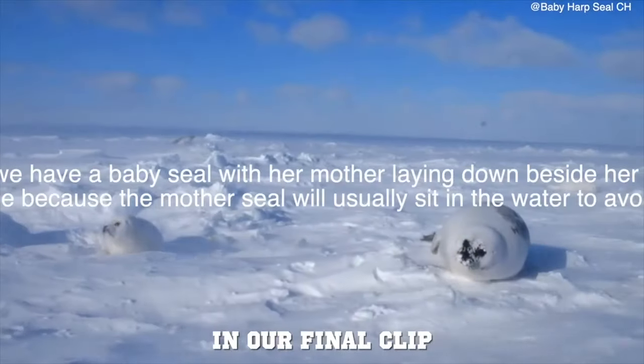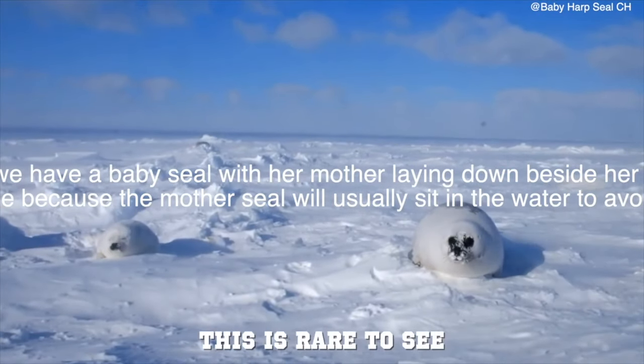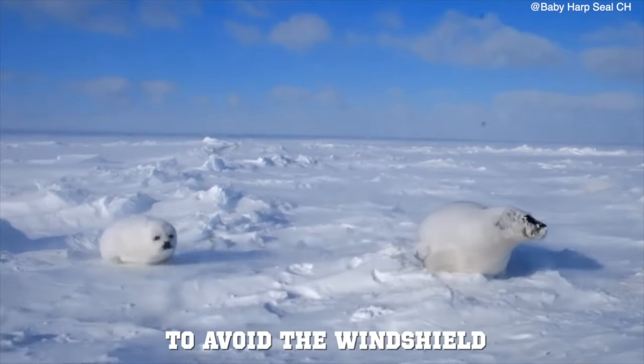In our final clip, we have a baby seal with her mother laying down beside her in a storm. This is rare to see because the mother will usually sit in the water to avoid the windshield.